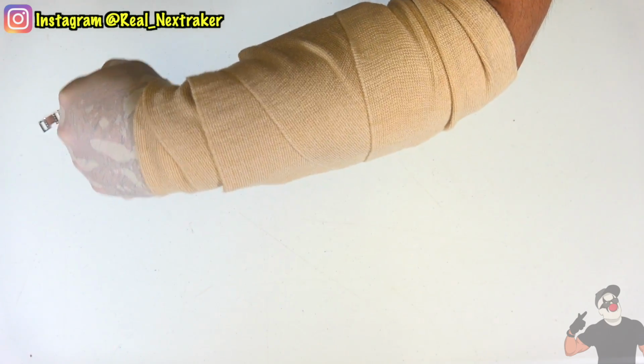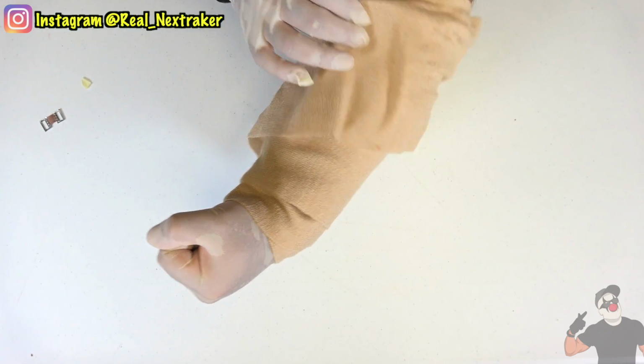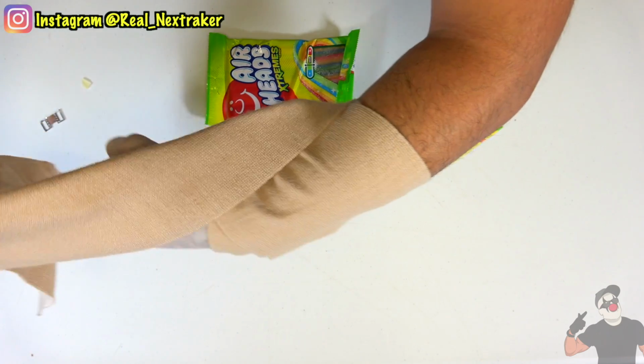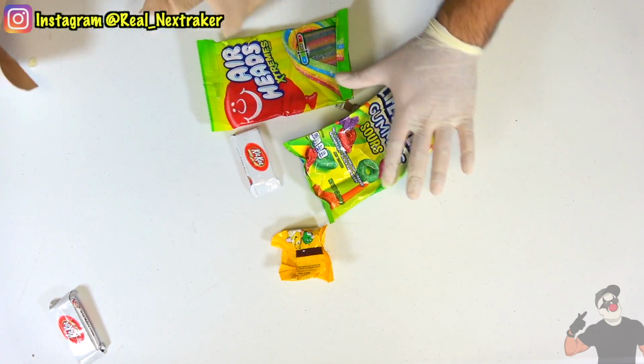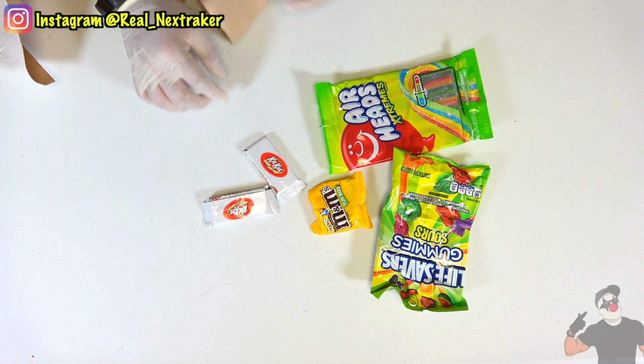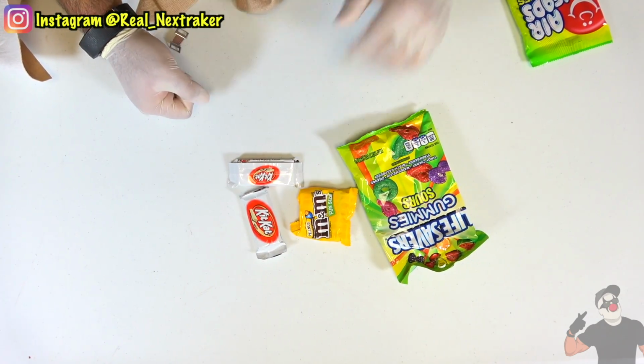Once I'm in the theater, guys, all I gotta do is undo the bandages. And I can take out my snacks. See, guys? And I'll be able to share with my friends, actually. But they better keep their hands off my Airheads. These are mine. But these are up for grabs.